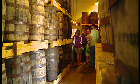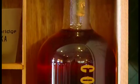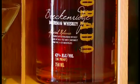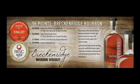Explaining the timeline of how long it takes malt whiskey to age out, it just sort of came up: what's a little faster to market spirit? Bourbon's a natural choice. Bourbon originally was a product extension. We thought we'd sell some of it, and gosh, people just went nuts for it.